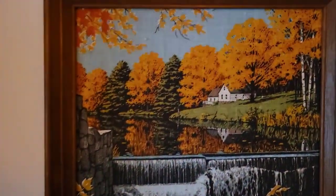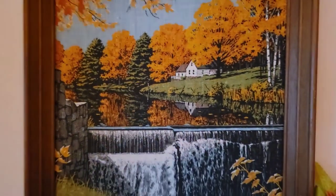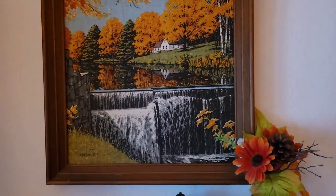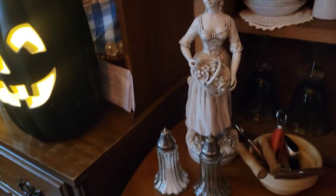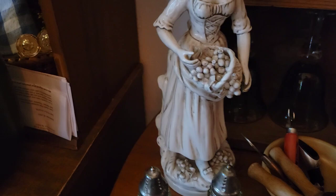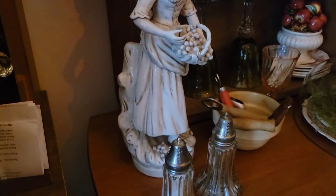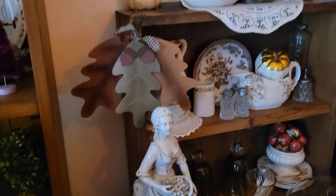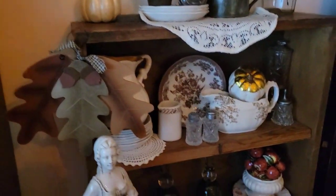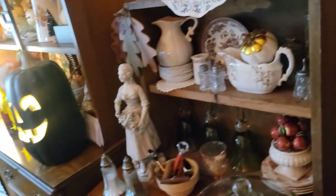Another little print I found. Actually, this is cloth. And I love my statue. $10. Made in Italy. So gorgeous. My mother gave me this tea cart.